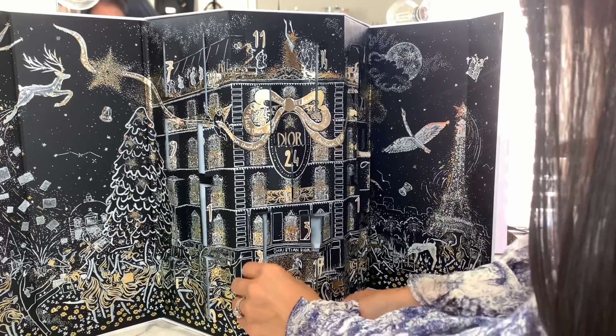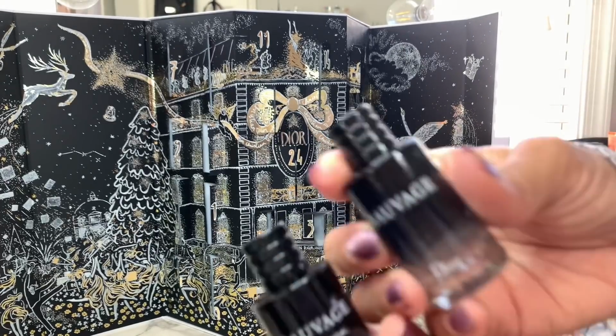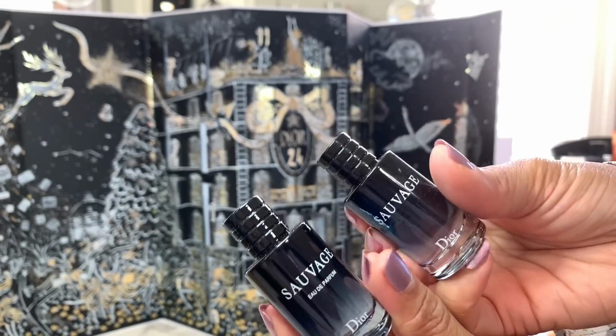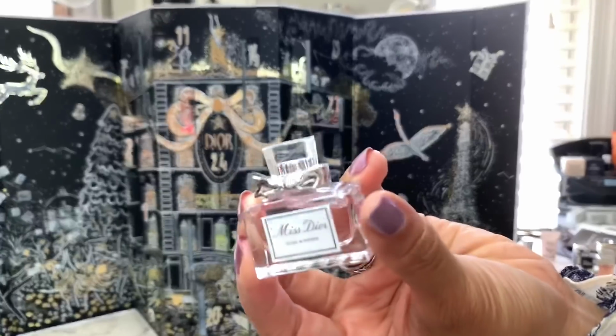It's another Sauvage. It's the same Sauvage Eau de Parfum. On day 7, we also had the Sauvage, but I don't know, is it the EDT or Cologne? I don't know what the difference is, but these are the two. Day 21 is right here. So this is the Miss Dior Rose and Roses.